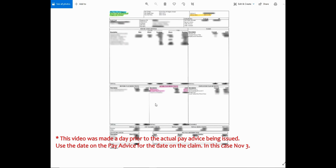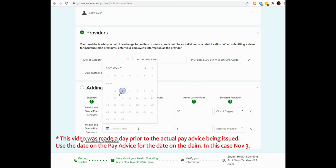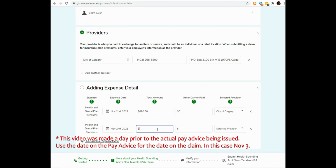Your total amount should be in the after-tax deductions. So I have one line, dental level 3 at $690.80 and extended health level 2 at $242. I can do this one of two ways. I can fill in two expense details, one of each value. I'm paying this, no other carrier is paying it. That's why it's $0, and the selected provider is the City of Calgary.